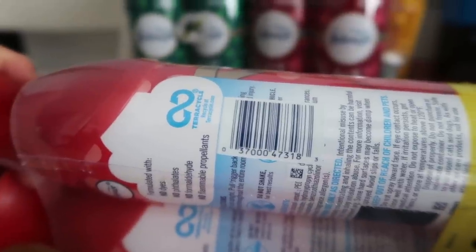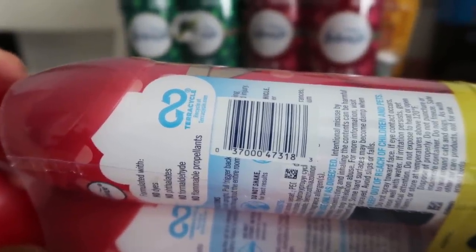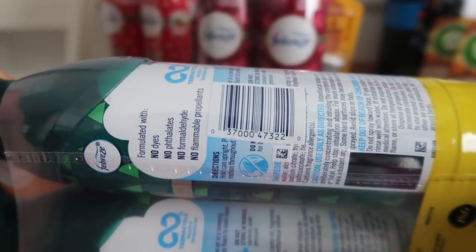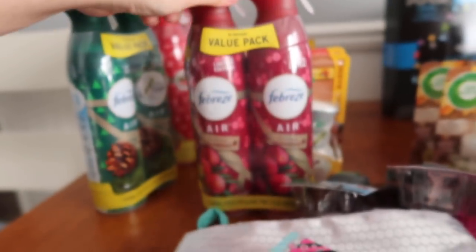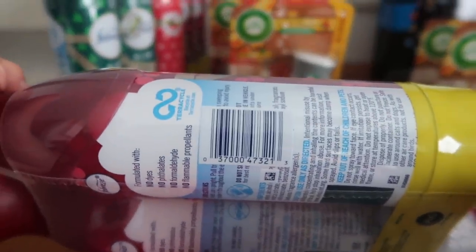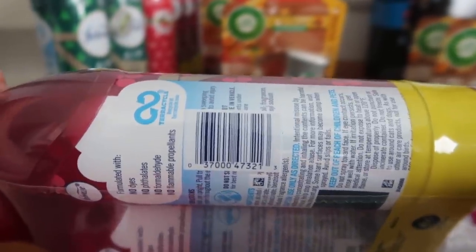So this one is the apple scent. Any sort of fall scent is also part of the quarter sale. This guy is Mr. Pine. Make your house smell like a forest. And the last one is cranberry. And don't be shy to look around the store, guys, because I found a lot of these on end cap displays. So that was pretty cool.